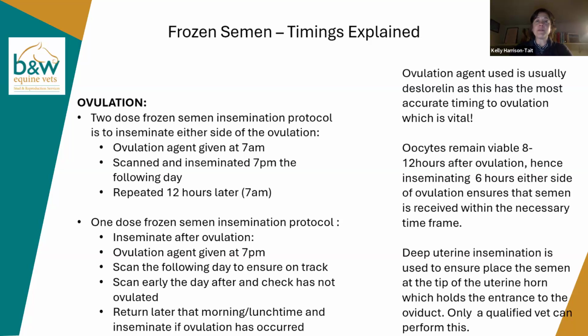The other option, which is probably more commonly what we experience, is the 1 dose of frozen semen protocol. And for that, you inseminate after the ovulation. So the oocyte remains viable for 8 to 12 hours post-ovulation. So inseminating within that time frame should mean that the sperm and the oocyte meet and fertilization occurs.